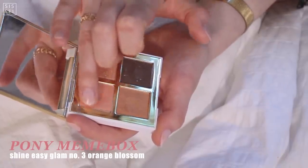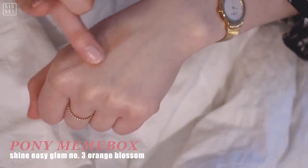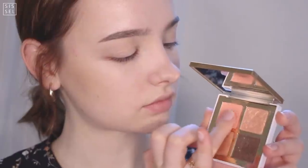For the base color, I decided to put on a little bit of color just for the sake of the look. It's not gonna show up on the camera, but I thought this is just such a beautiful color. It's a coral color from the Pony Orange palette, and I'm just applying it with the finger for a natural and even spread layer.